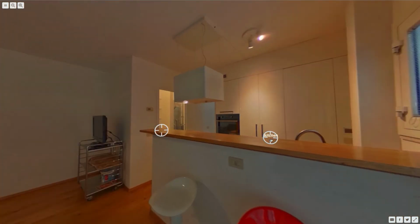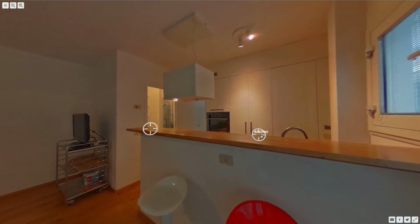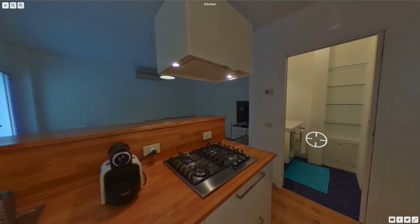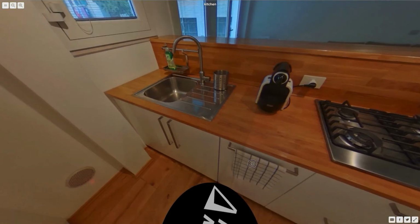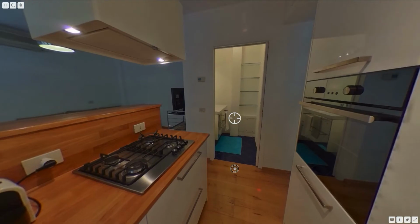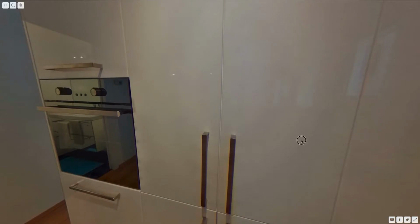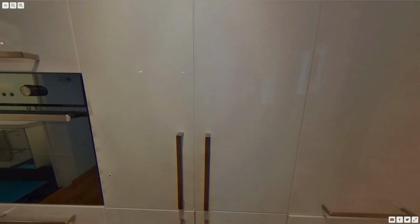Okay, this is the kitchen. I really like the house. It's small, but we have had 2 guys living here also. It's gutted in a good way. Dishwasher, full fridge, HVAC system, actually also air system.